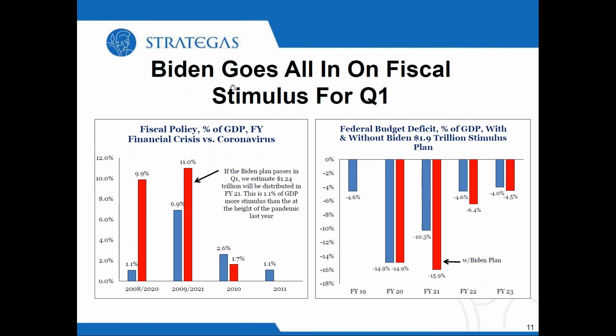If there is no stimulus package, the budget deficit was expected to go from about 15% of GDP last year to about 10% of GDP this year. But if the Biden plan passes, you will see an increase in the federal budget deficit from 15% of GDP to 16% of GDP this year. So this is a pretty significant fiscal policy stimulus that is being put through.